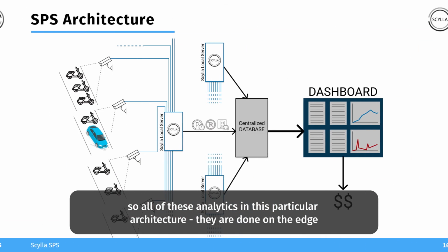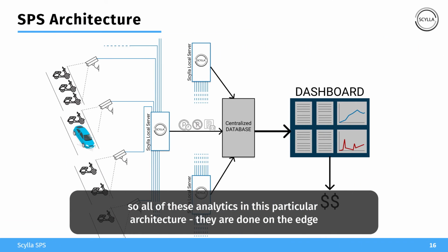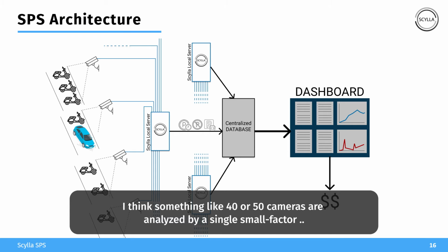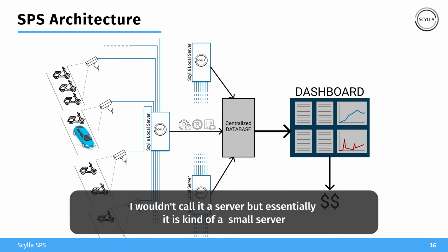So all of this analytics in this particular architecture is done on the edge. The model is installed on small form factor hardware that analyzes several cameras in a particular area. I think something like 40 or 50 cameras are analyzed by a single small unit. I wouldn't call it a server, but essentially it is kind of a small server.